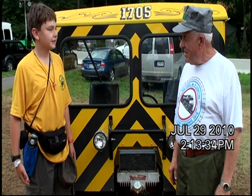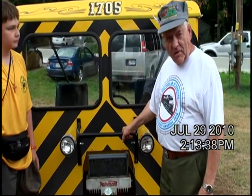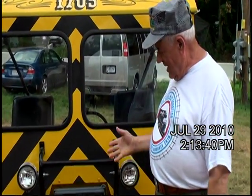So, Mr. Folkland, tell us a little bit about this little vehicle here. Well, it's nice and colorful, and there's a reason for that. This is called a track inspection vehicle. 2 people usually, or maybe 1, doesn't matter, would use this, and they'd go down the track at probably 10 to 15 miles an hour, and they would look for defects in the track.